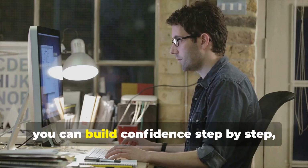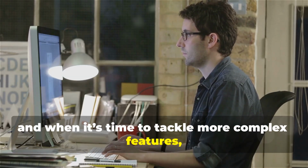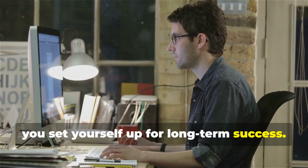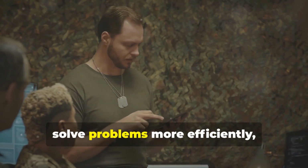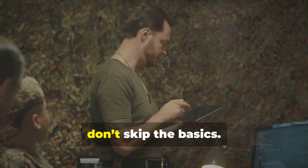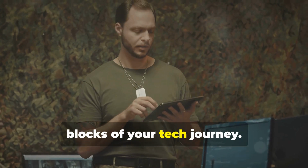This way, you can build confidence step by step, and when it's time to tackle more complex features, you'll be ready. By taking the time to learn the basics, you set yourself up for long-term success. You'll find that you can navigate new technology with ease, solve problems more efficiently, and fully utilize the advanced features that initially caught your eye. So remember, don't skip the basics. Embrace them as the essential building blocks of your tech journey.